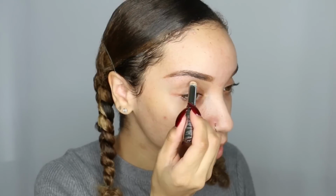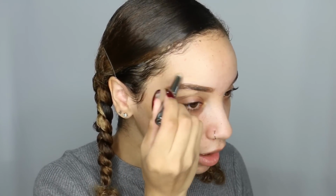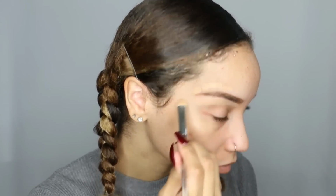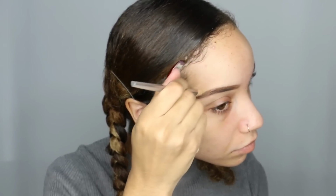And since my brows do need to be done, they're not the cleanest right now, I'm gonna take a little bit of concealer and just kind of clean up the edges a little bit. I'm using this Cover FX stick concealer. It's a little bit thicker, so it's a little bit easier to control when you're trying to get those precision lines around your brows.